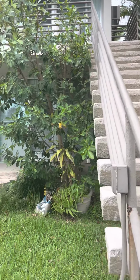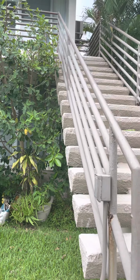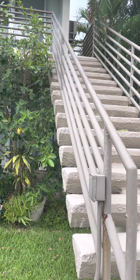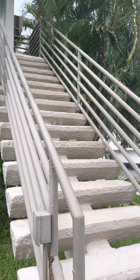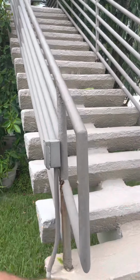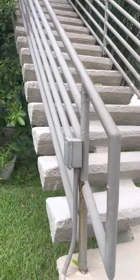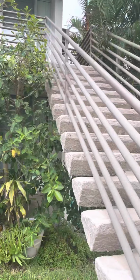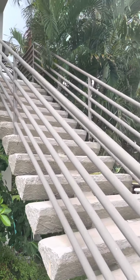I would have to talk to some other guys in the office and see how we would want to treat that. If somebody's coming down the stairs at night, the visibility's not great, and they go to grab the guardrail and it's not there. There's some concrete damage on that step, and that post up there is in pretty bad shape.